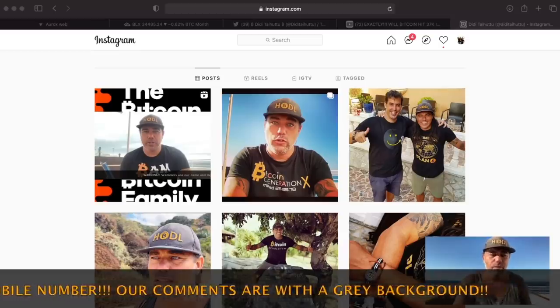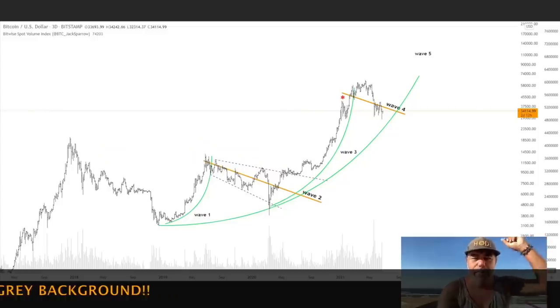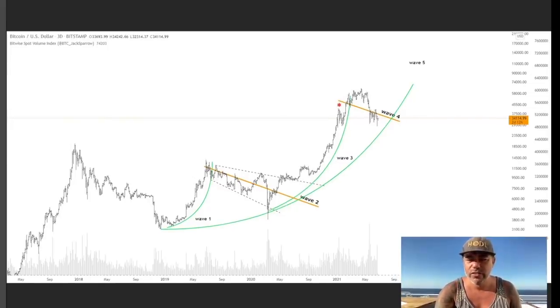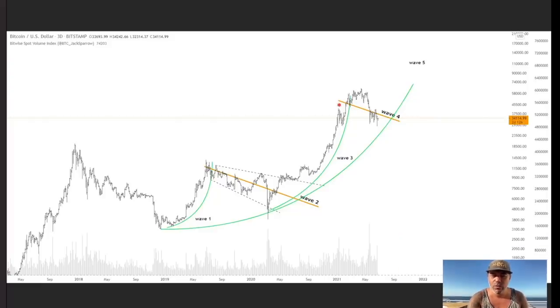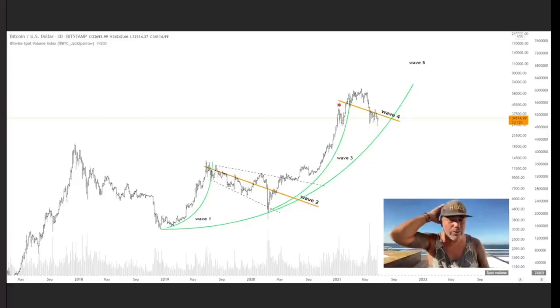Now we are going to jump into amazing charts. These ones. Here. This is the third chart I'm going to share with you guys. And why? Because it's just amazing what you can see on these charts. And to be honest, I think this chart was made by Bitcoin Jack Sparrow, so all the credits go to BTC Jack Sparrow.